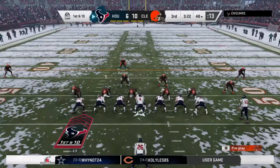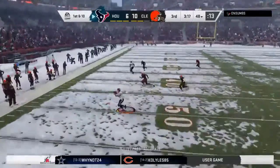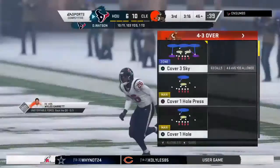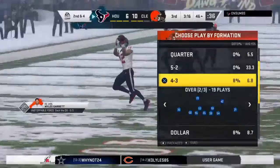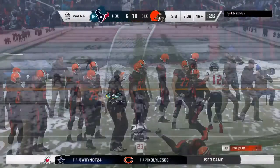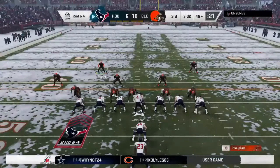Mike, 53. On 1st down, Watson. It's complete. Stills. And he's able to take it across midfield before going out of bounds. A gain of 3 last play. This time they double it and pick up 6. 6 yards was the pickup on the last completion, so here's 2nd and 4.